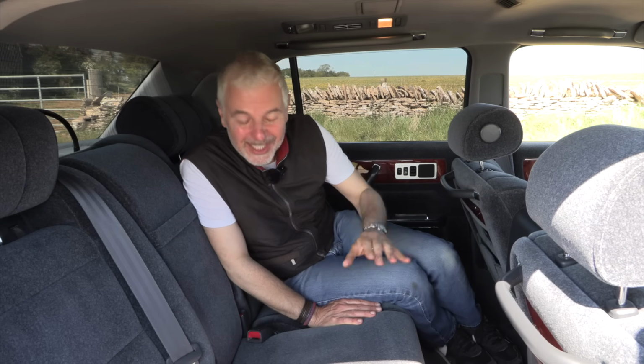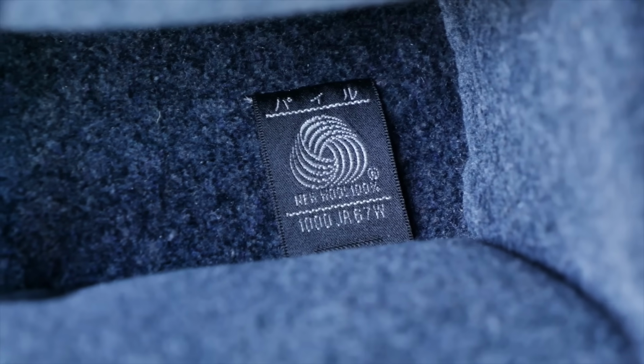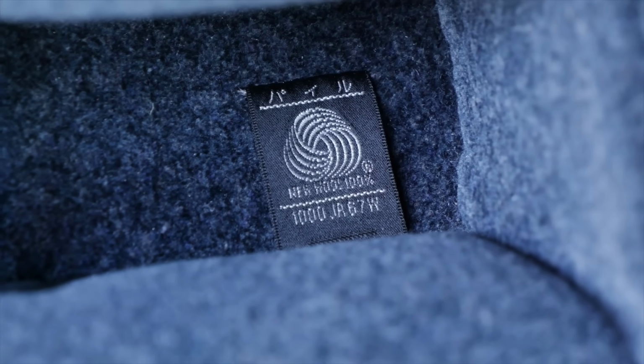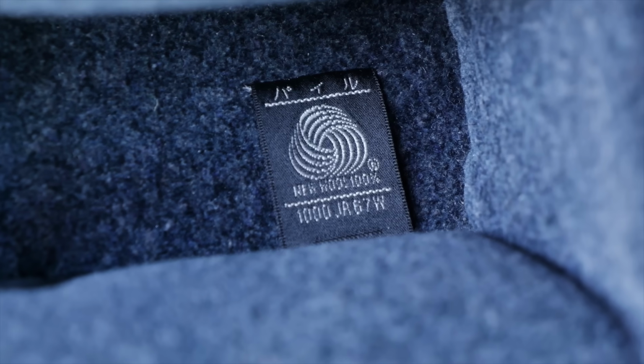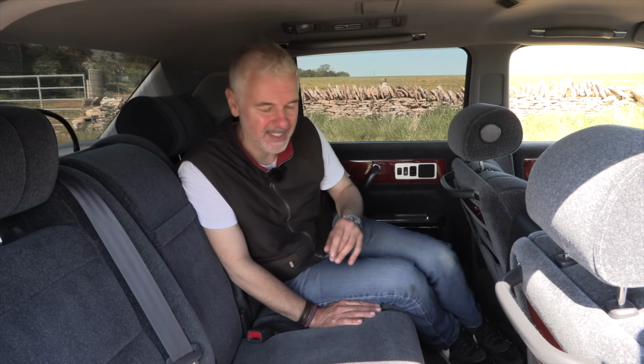Now, when you're inside, the first thing that you notice is that this is actually a wool cloth. It's not leather. And indeed, this is the only car in the world which is devalued if it's leather. Now, Toyota believed that wool was a better option because it's cooler in summer, it's quieter, it doesn't squeak, it's warmer in winter, and it's softer and more comfortable. Now, you could get leather as an option, but if you're buying one of these now second-hand, you really want one with this 100% wool interior. So that's the first thing.